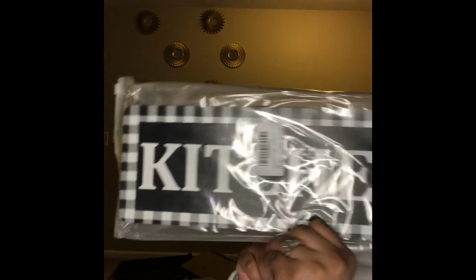Then I have another sign. This one says kitchen. I don't even know if I need to take it out of the pack, but it just says kitchen on it. I can't really open it. Okay, we got it open. It's a little cute kitchen sign. I'm gonna show y'all what it looks like when we put it together. I don't know what this is, honestly.